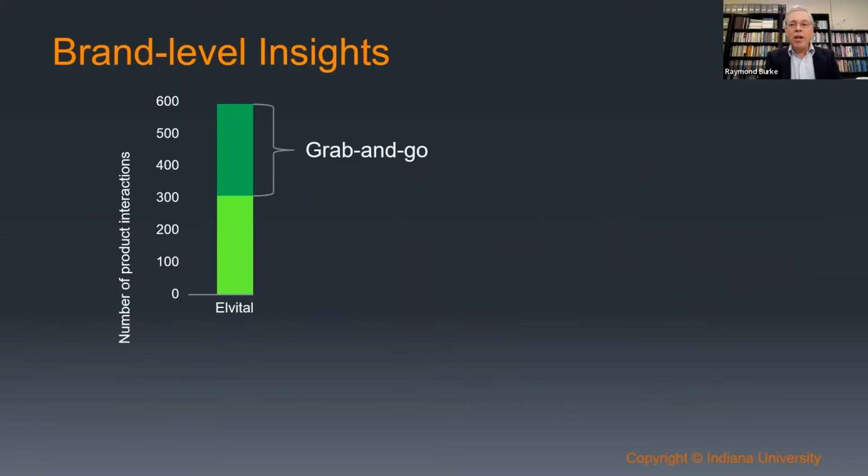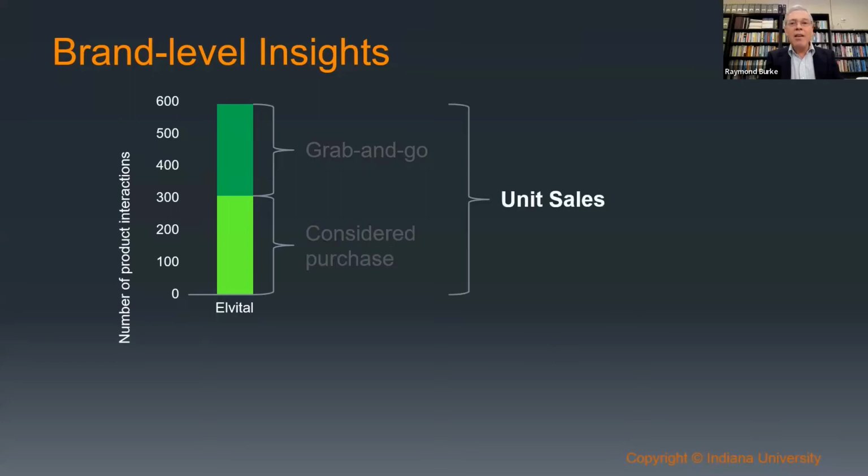So for Elvital, for their shampoo and conditioner products, the dark green region, these are the grab and go purchases. These are the people who know what they're looking for. They come in, they grab the product, and they're off to the next category. But you also have a certain number of purchases where people are shopping the category. They're looking at other brands, and then they eventually buy Elvital. Together, these are the unit sales for this brand.